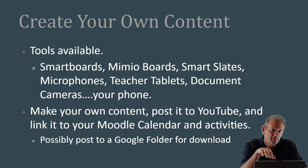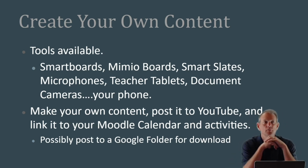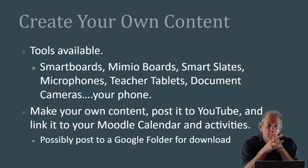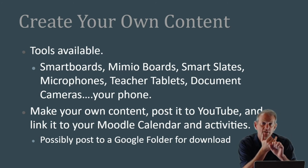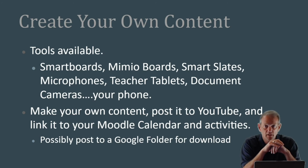And I have this last caveat down there, which I started adding in my own class. Possibly post videos to a Google folder for download. If you've got a student that has good Wi-Fi access at home, they don't need that. If you've got a student that's using their parent's hotspot to watch your YouTube video, a couple things can happen. Number one, which is what we had during NTI, was that students said, because we did 2 surveys, and 93% of the surveys said they had internet at home.